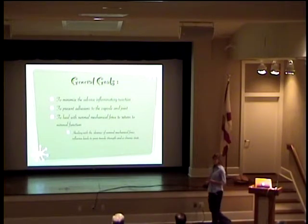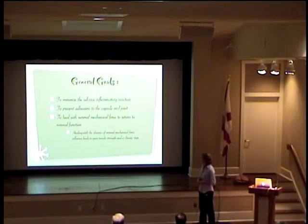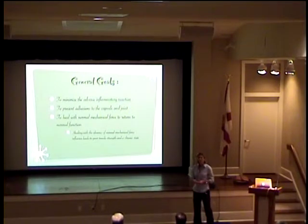Ultimately, the general goals of any soft tissue injury is to minimize the adverse inflammatory reaction. We've all heard about inflammation, and inflammation is very bad for the body. So anytime that you have an inflammatory reaction, we need to try to minimize that. We try to prevent adhesions to the capsule and joint, and capsules are basically surrounding your joints. It's a thick bunch of ligaments that help hold a joint nice and stable. And then the last goal is really to try to heal with normal mechanical force to return to normal function.